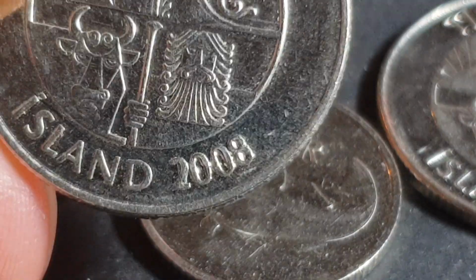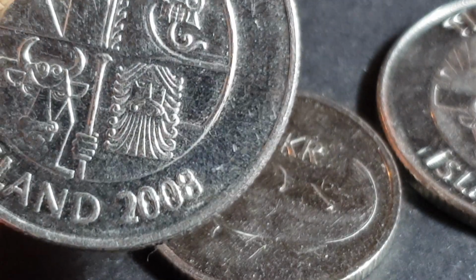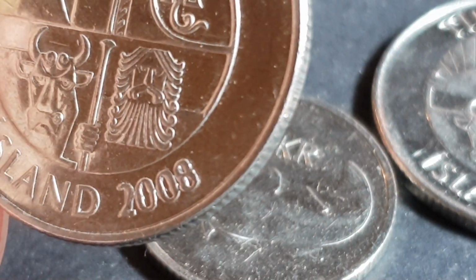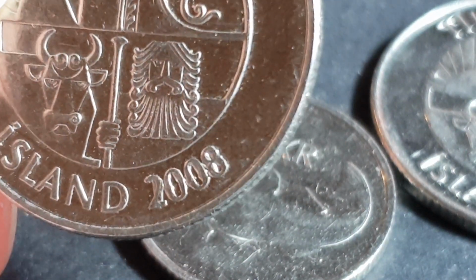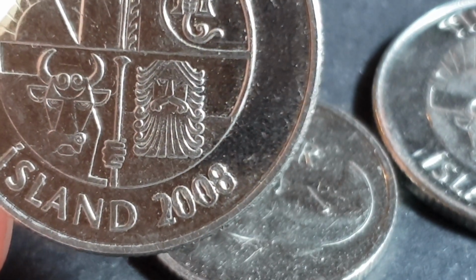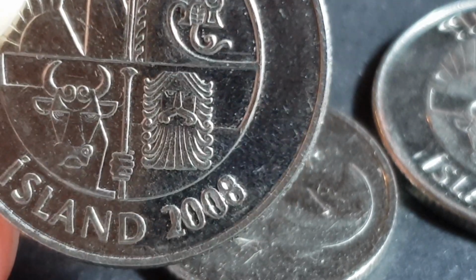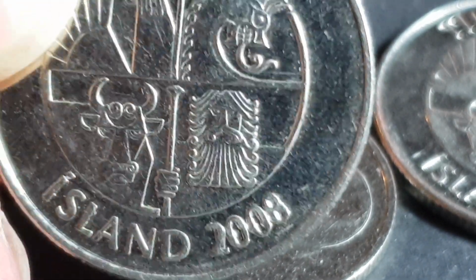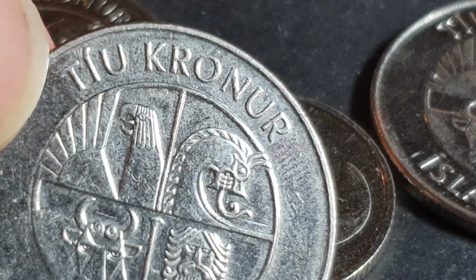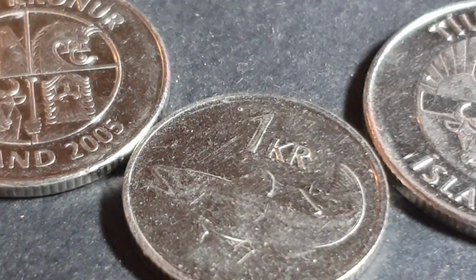and the 8 is pretty much partially filled, and there's lots of cuds on the other side. So these are all cuds, and what we call cuds is that the actual die is being broken somehow and it is damaged, so that's what we call an error. All the other lettering seems to be fine, so 10 Kronor, the name Iceland.